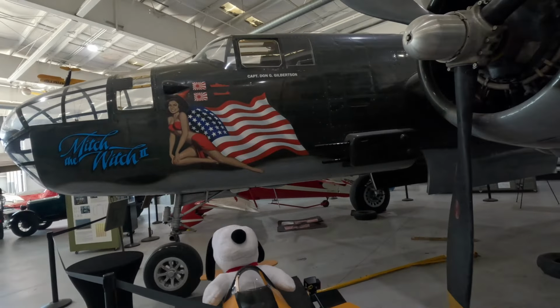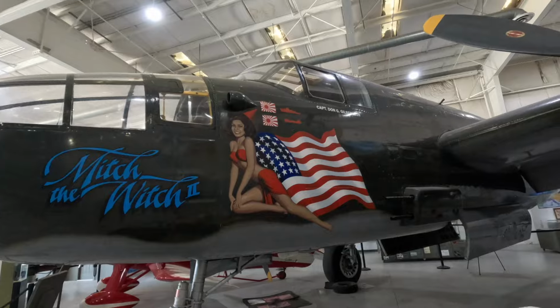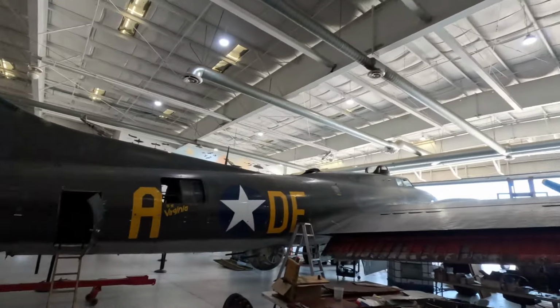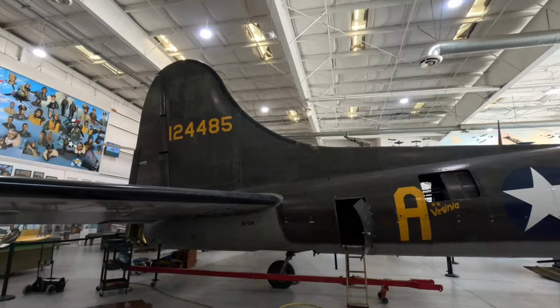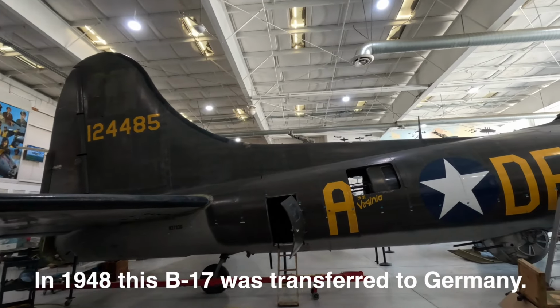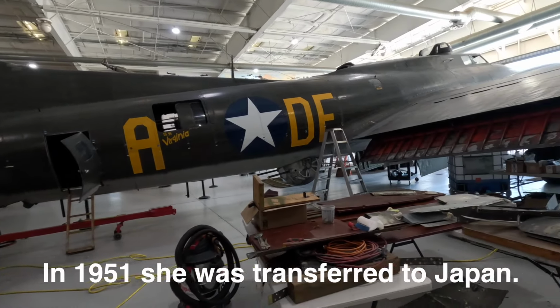Big piece of nose art on it. That looks awfully modern. Captain Don Gilbertson. Bomb bay doors are open. But the B17 has been here for 3 years. Privately owned. And it's getting a bit of a refit. Oh, cool looking. Big chunks of it are apart.